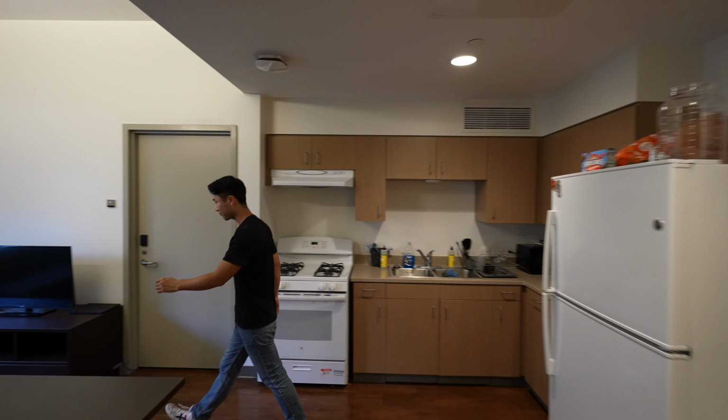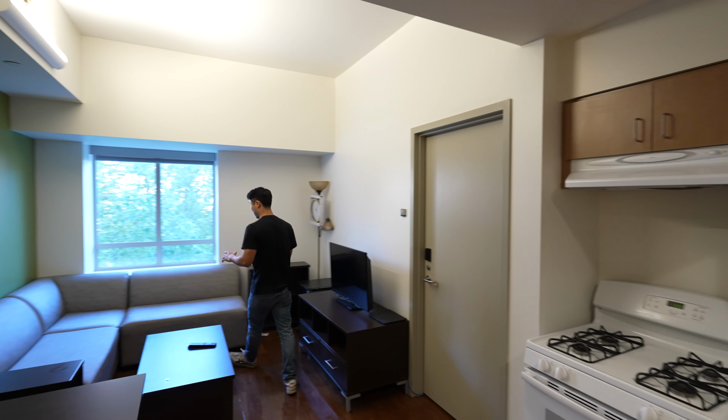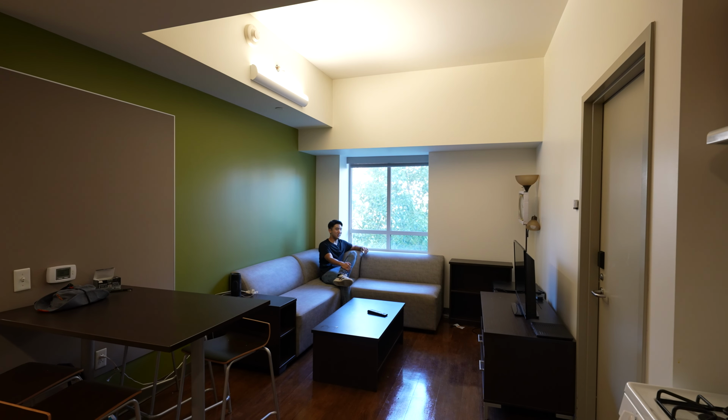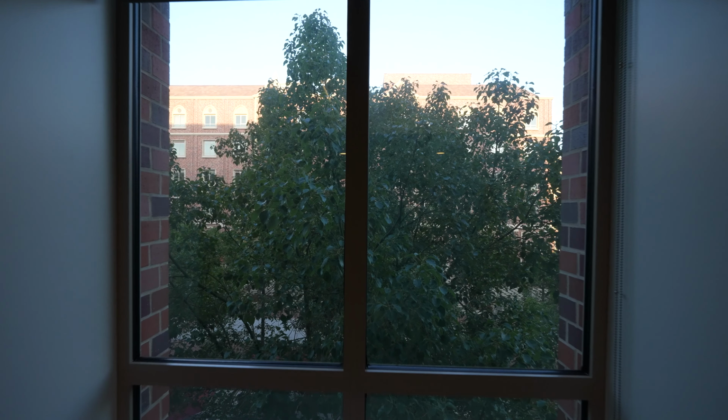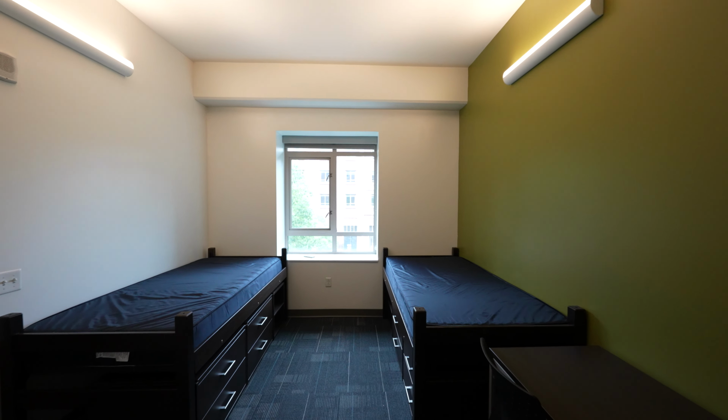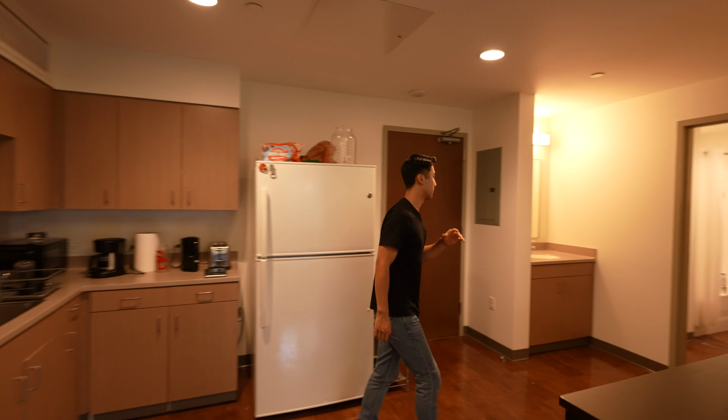Coming over here, we have a small but cozy living room. You can relax here, watch TV, or enjoy this non-existent view that's being blocked by a tree. Moving on, my 2 other roommates live right here. It's a slightly different layout from my room, and you'll soon see why.